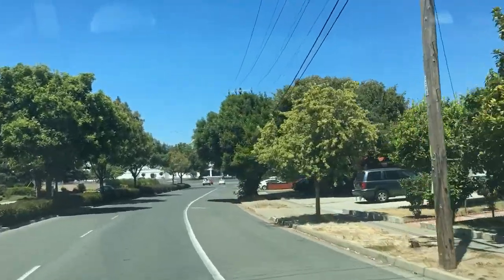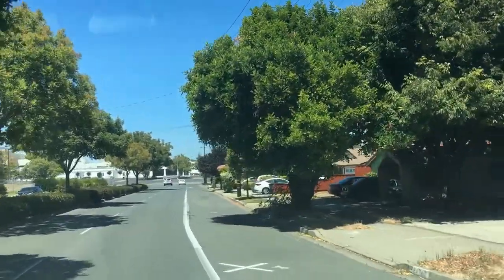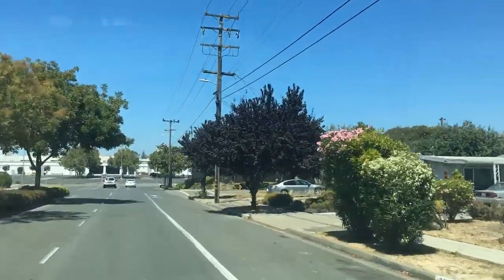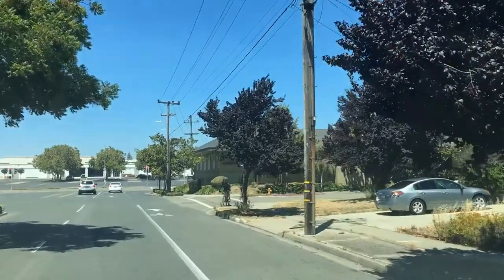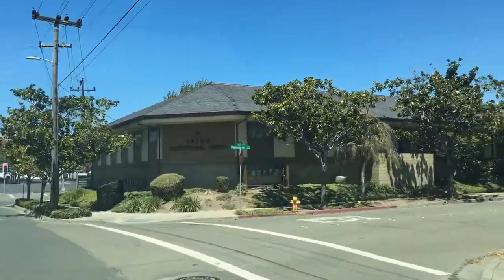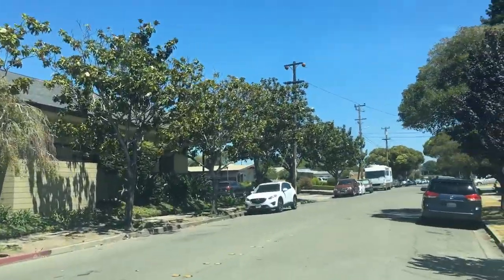As we round this corner here, you can't quite see it, but there is a stoplight ahead. But in the distance, you'll see the white building. That is Southland Mall. We're not going to go to it at the moment. We're going to turn right here on Poinciana Street.